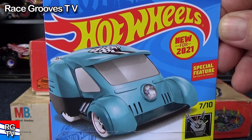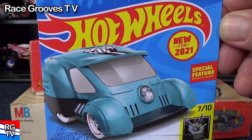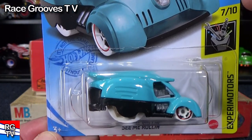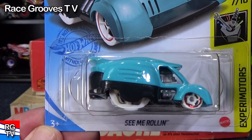Hey there, it's Mark. I want to take a look at this brand new Hot Wheels car. It's new for 2021, very first color. It's called See Me Rollin.